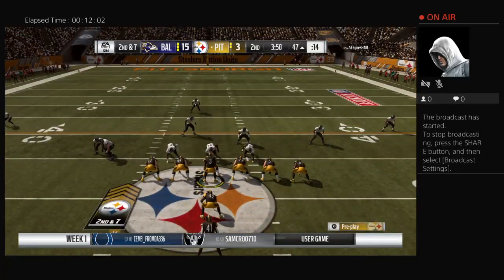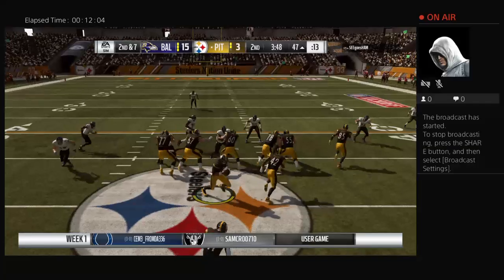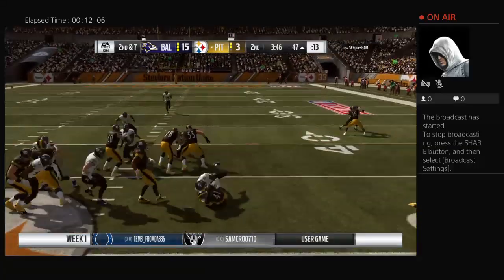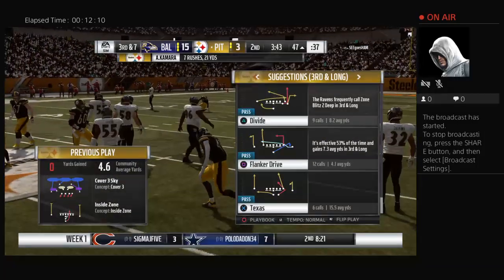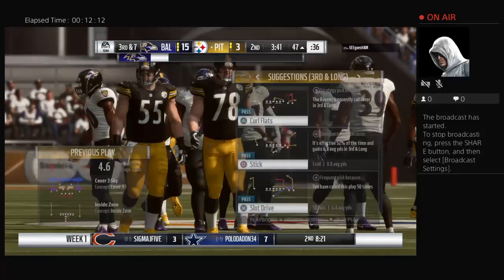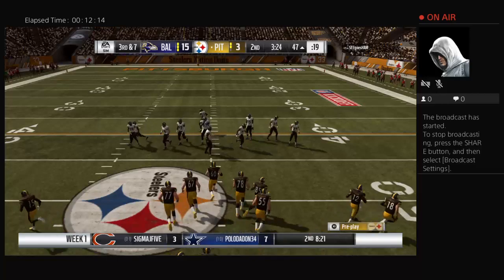What's that, 5 straight runs? Yeah, 5 straight carries to start this drive. And like you said, the way it's working, they may just stick with it. And he stopped immediately there. No gain on the play, and it's going to bring up a third down.